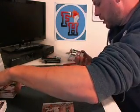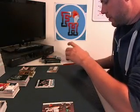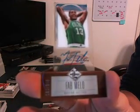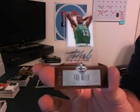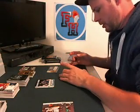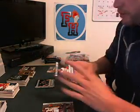Alright, then we got the Fab Mello. We got a Fab Mello. Autograph number 349 for the Celtics. Skin and card, or Ascentaint. Nice Ascentaint card. And a Marcus Thornton for the Kings.